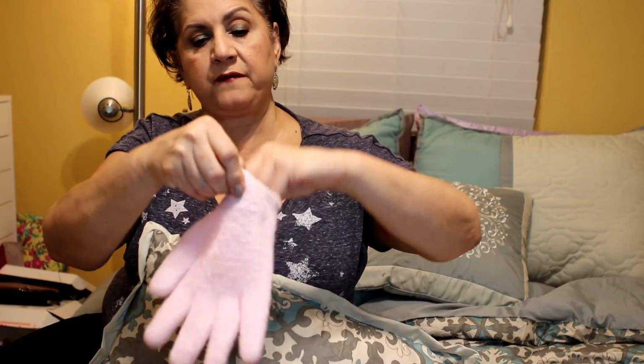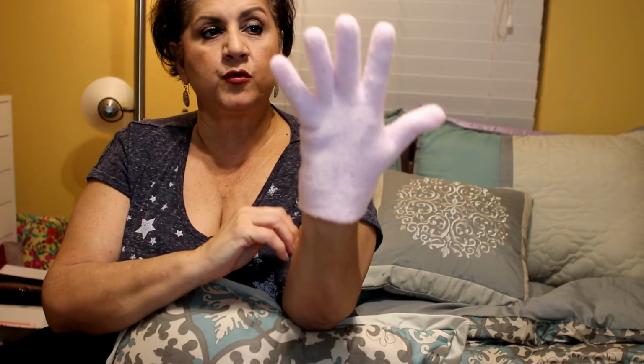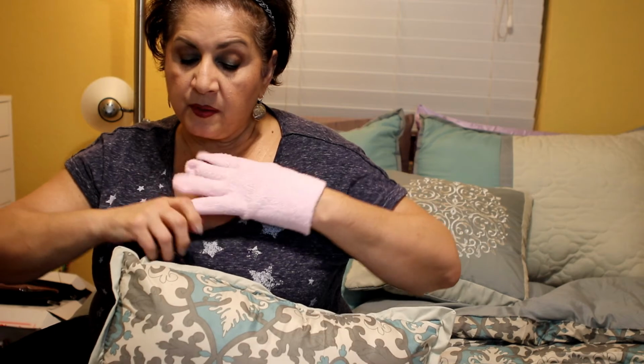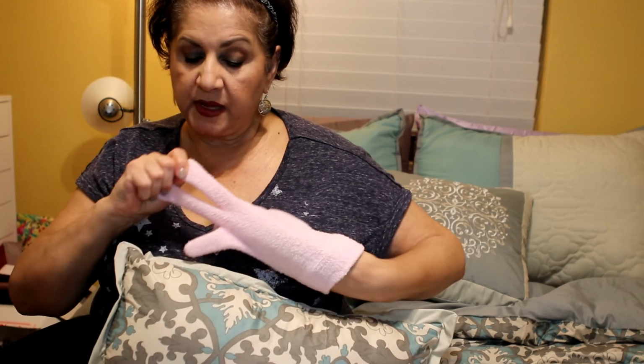And I need to read the directions and see exactly if I need to put something on them, but they feel kind of heavy and they're thick. It feels kind of like there's a gel inside. And it's supposed to be very moisturizing for your hands. So I thought at night when I'm watching YouTube or TV or something, I can wear these. But I don't know if I can wear them with, let me see if it says if I can wear them with hand cream.